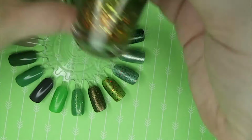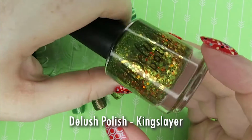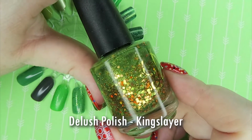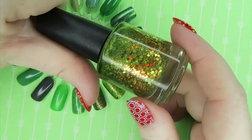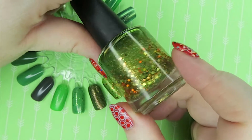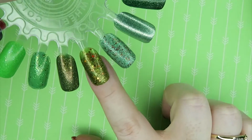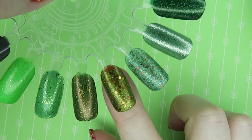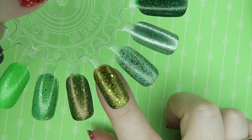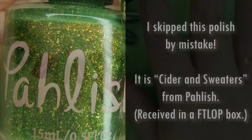Now, another new one to my collection in the past few months. This is Kingslayer. This is from one of the Game of Thrones collections, I think it's the Knights of Thrones, and this is from Deluxe Polish. It's this olivey green base with an olive green glitter, then gold glitter and copper glitters in there too. Really, really like this one a lot. It kind of brings in that pot of gold type of effect. So maybe a leprechaun mani for this one, but that is Kingslayer.